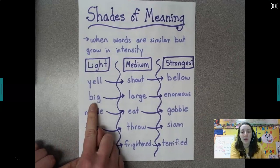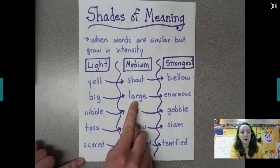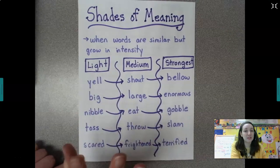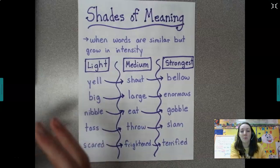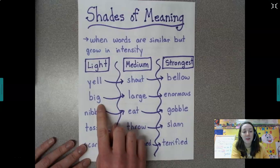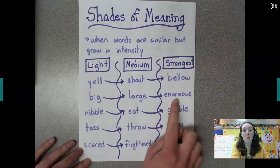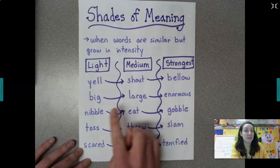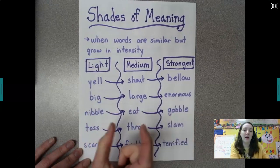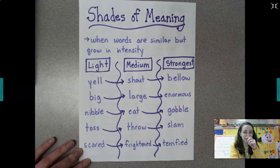Okay, so like big, large, enormous. So these words all mean similar things, right? They all mean things are not small. But if I say something is big, it's a little different than saying something is enormous, right? If something is enormous, it's not just big, it's enormous. So similar meaning, but a little more intense.